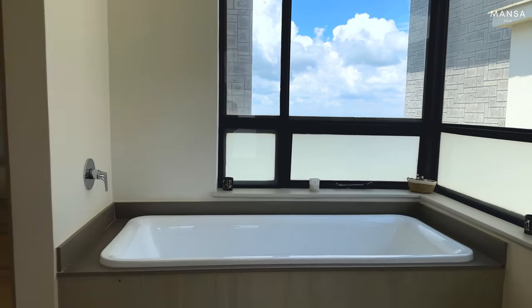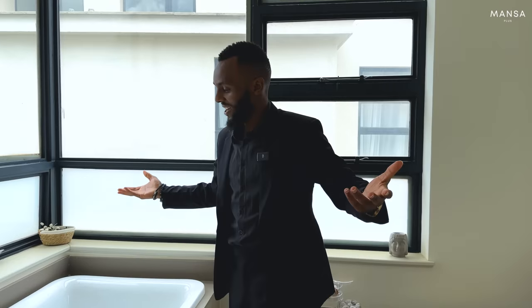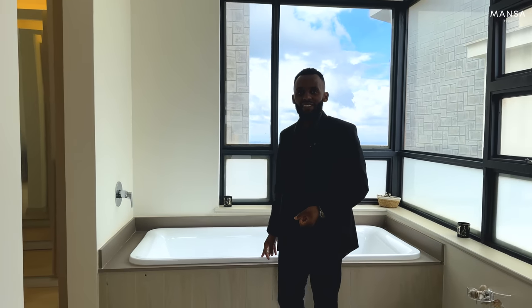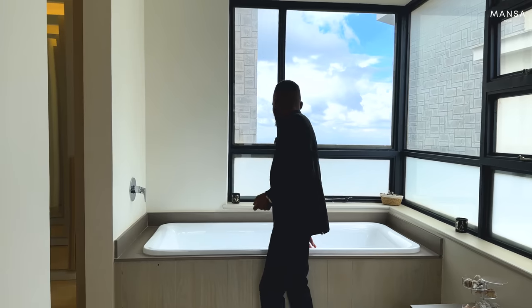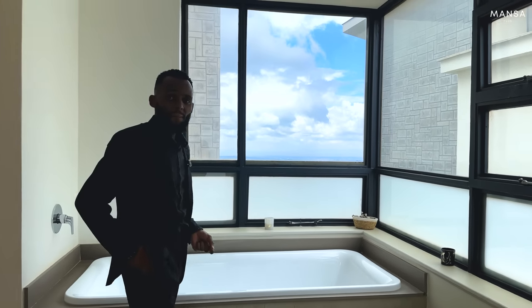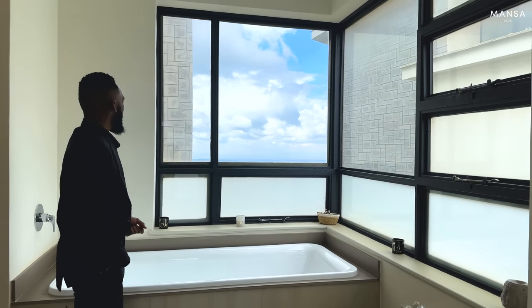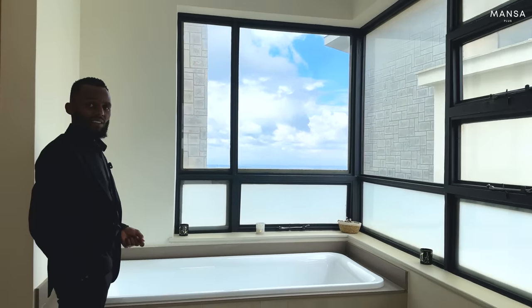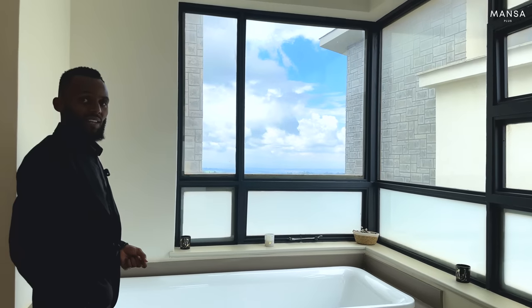Willis, because I've talked about this bathroom so many times, I want you to talk about it because this is the first time you're seeing it. Yeah, I feel the bathtub is a good touch. However, I would love it to have more views, so I wouldn't like it to be attached to the wall. But I understand how they can, because of privacy.